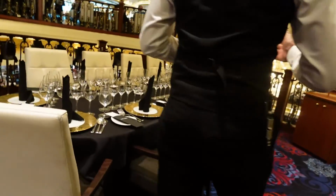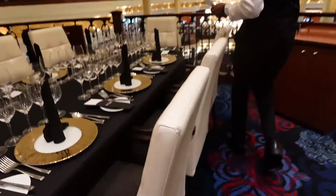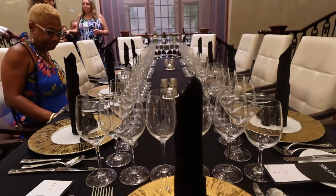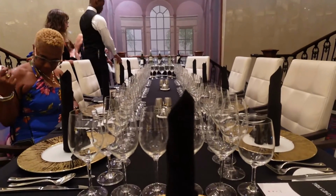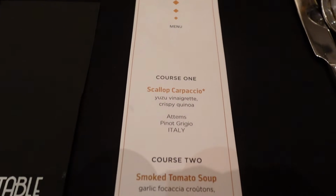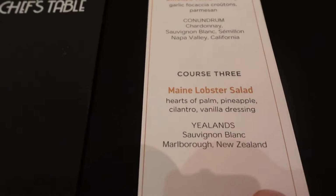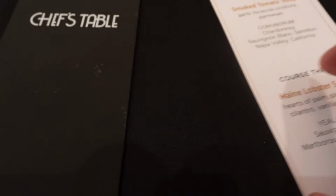Ours was in the main dining room. If you've ever been in the main dining room on Mariner of the Seas, there are basically 3 levels, 2.5 levels. This is in between 4 and 5. There's a central location that only has 1 table. That is Chef's Table. So you're going to sit down. The maitre d' and the executive chef are going to come out and speak to you. They're going to give you just a quick rundown about how the meal works. And then basically you're just mingling with everybody else.